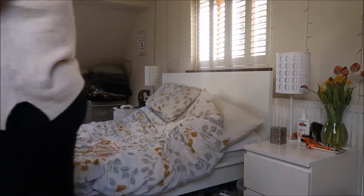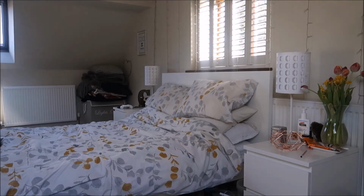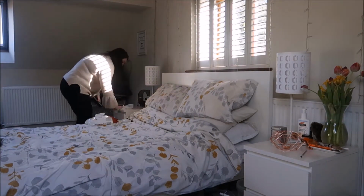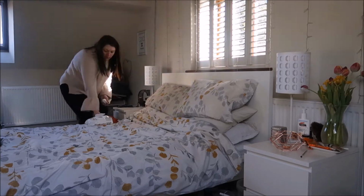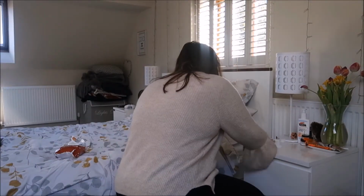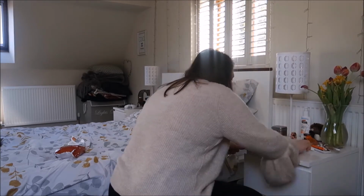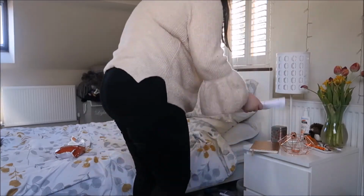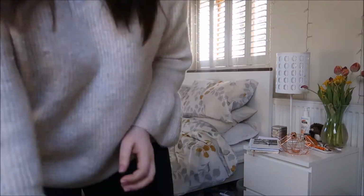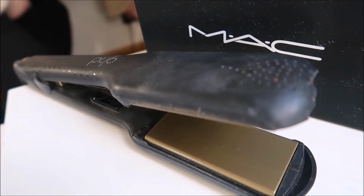Here I'm just popping away all the stuff that is on my bed and on my bedside table and making that all nice and clean. I'm also doing Jay's table. They're not too dirty, they're just a little bit dusty, so I'm just going to wipe over all of those and sort them out. I also tend to have a lot of things around the bottom of my bedside table, like my laptop and stuff.